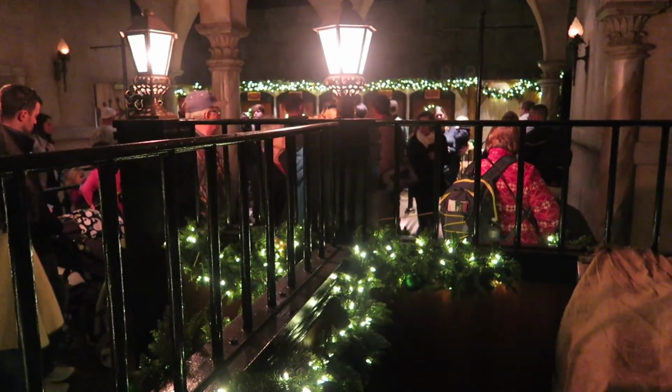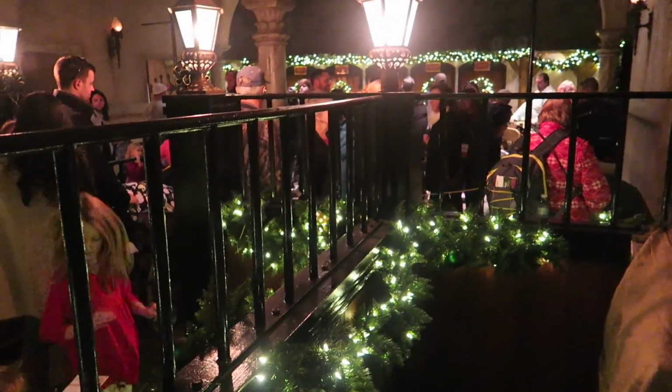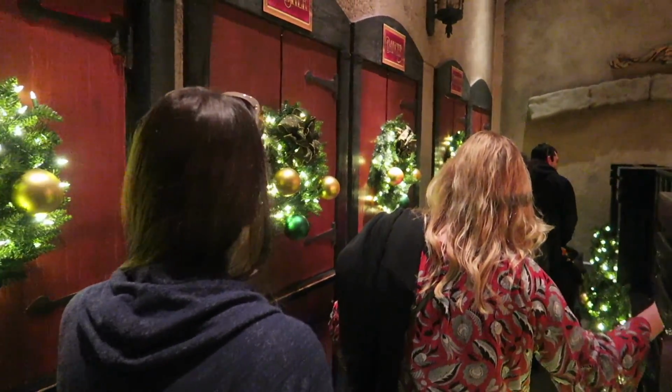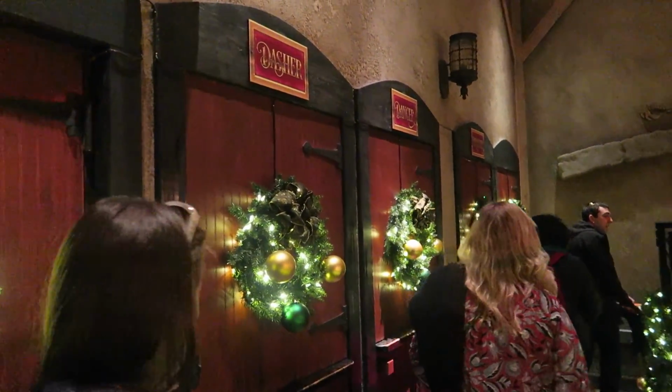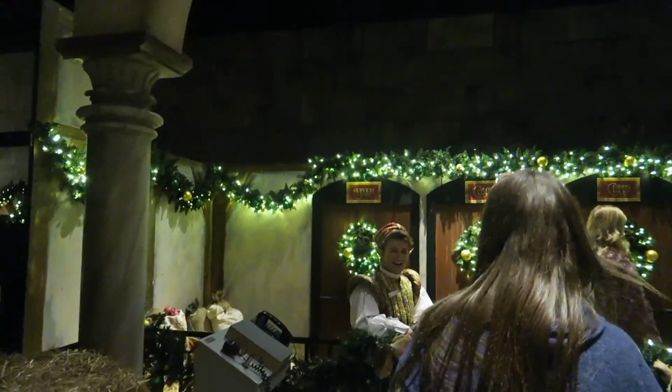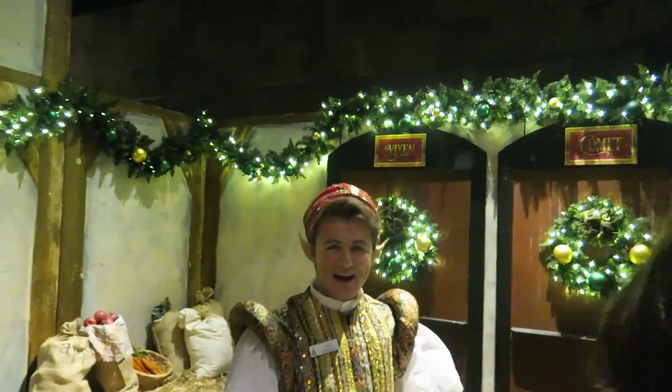Some more Christmas decorations here inside Dark Castle. Over there is where the ride normally loads up. And on this wall, I think these are like fake doors. It's got the reindeer's names, Dasher and Dancer and Donner and Blitzen and Comet and Cupid and I don't know the rest. All right, we are headed in to meet the man himself.